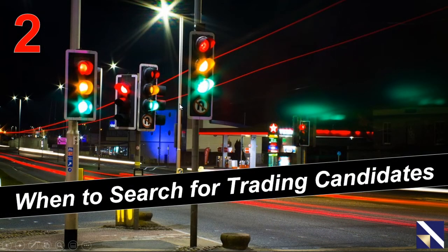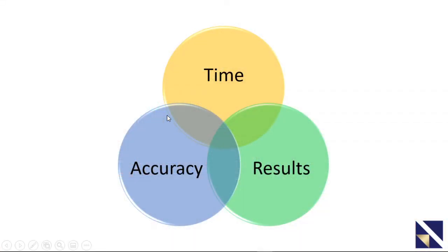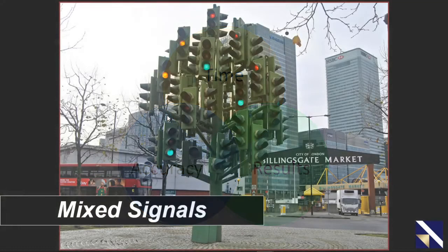Next, you need to know when to search for these trades. It's not enough just to know what the indicators are. We want to put the probability of success in your favor. And to do that, you need to know the best time to trade. This will help improve your results, reduce your drawdown, and increase your winning percentage.